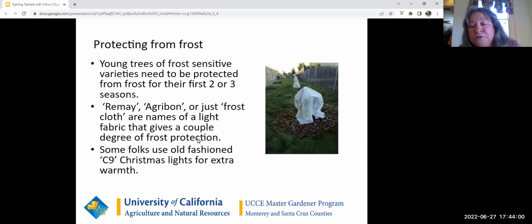Your young trees, especially, protect them from frost. You've made this investment. You've planned it out, you've planted it and you're watering and caring for it, and then winter comes. At least for those first couple years, you can get some of this Rime, it's called, or Agribon, generic name, they just call it frost cloth. And you can even use a sheet. It'll give you like a degree or two of difference in the temperature, and that might be all you need to keep your tree healthy. So protect them from the frost, watch your weather.